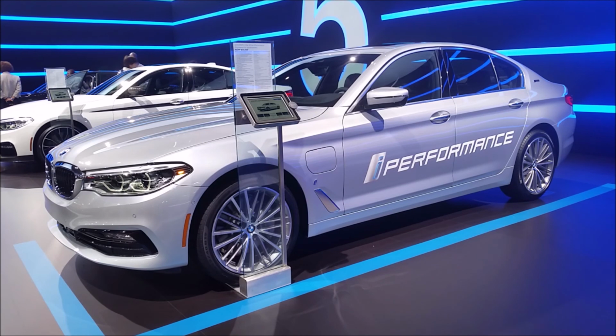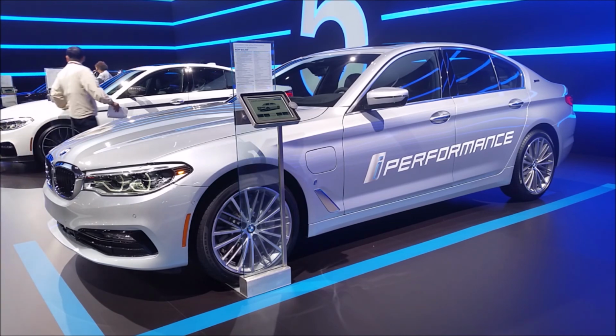Yeah, and if you look at the entire portfolio, you see we have on one side of the portfolio a full M, and then in between we have M Performance models, and then the core BMW model. As we now switch closer to electrification, we have the i Performance models, and we have the full-blown complete BMW i models. So it's really taking that i technology and bringing it to the core brand. That's just the way M takes their core technology and brings it to the core brand with M Performance. So it's here to stay.